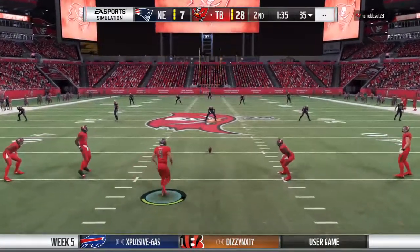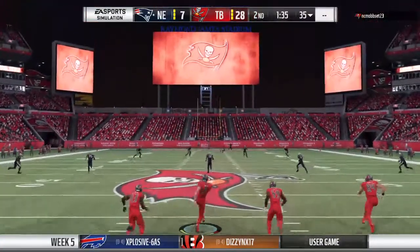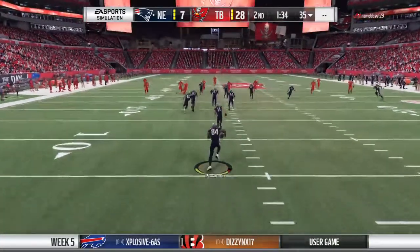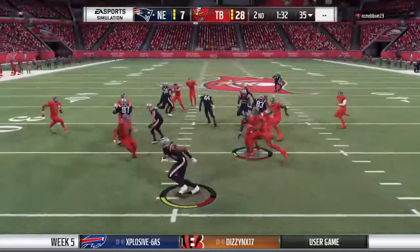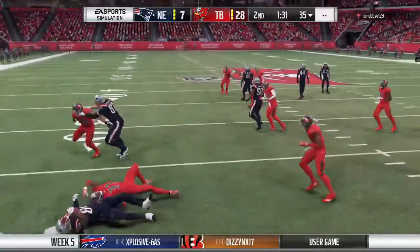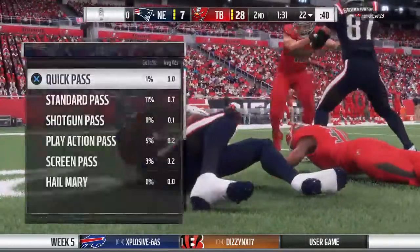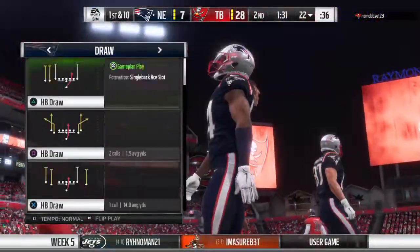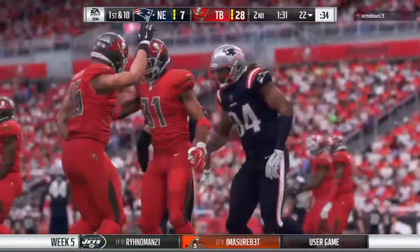Set now to kick this one away, and off it goes. On the return, here's the dangerous Cordero Patterson. And he'll get it up past the 20 to the 22-yard line. And now out come the Patriots. And 3 interceptions in this game.